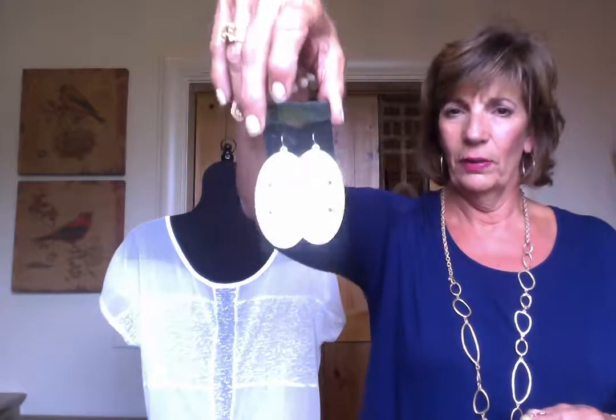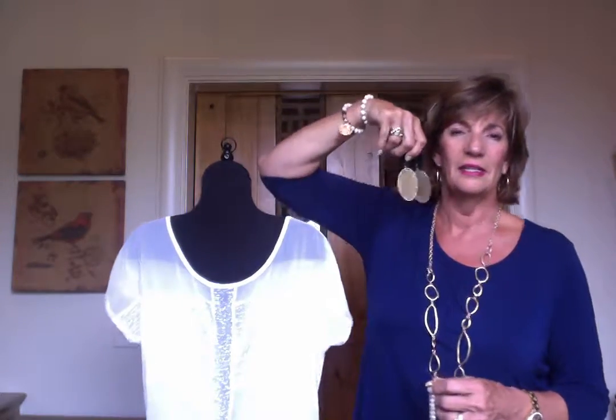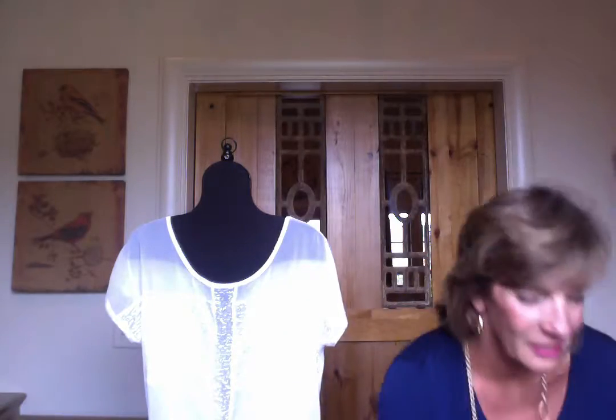Another trend right now in earrings, love these, called Sabrina. You can see those. They're called duster earrings, so kind of big earrings that would kind of dust your shoulder. So it's going to be a great trend for this fall. Love that. Okay, so trends. We have lots more trends that you can add by putting on jewelry and not clothes that will go out of style quick.